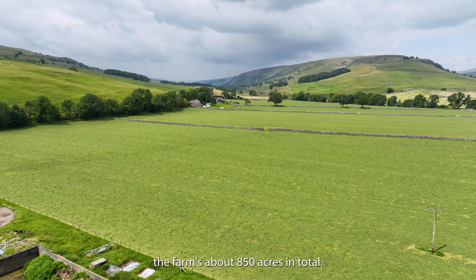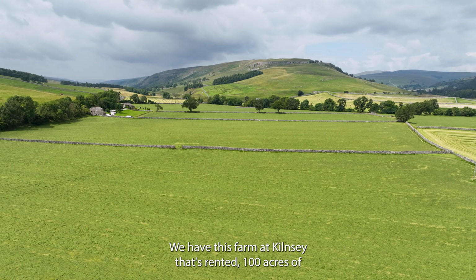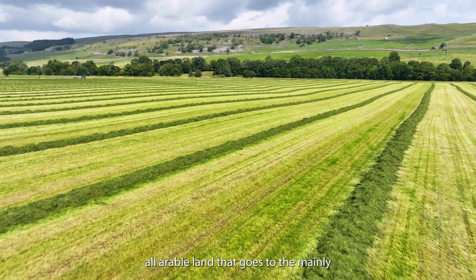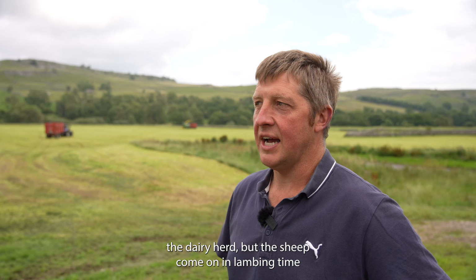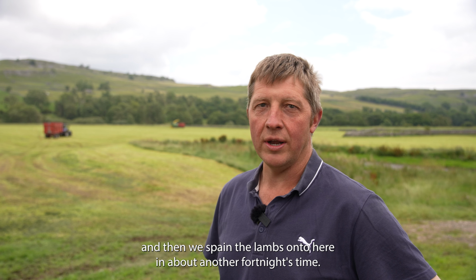The farm's about 850 acres in total. We have this farm at Kilnsea that's rented, 100 acres of all measurable land, that goes mainly to the dairy herd, but the sheep come on in lambing time, and then we spain the lambs onto here in about another fortnight's time.